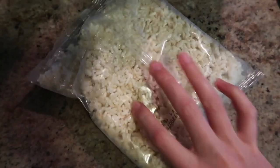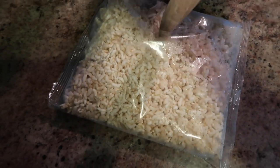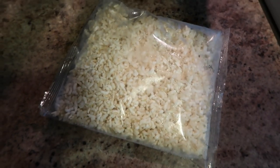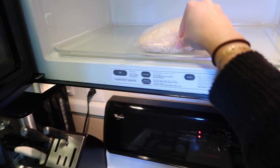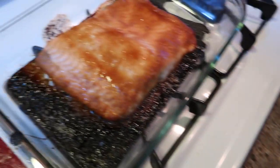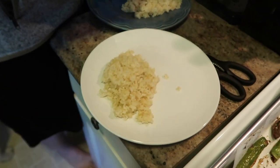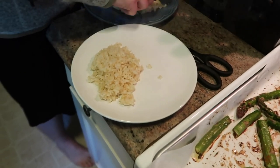Trader Joe's brown rice. It's like the easiest thing to make. All you do is just poke a little hole. And then you can microwave it in the bag for 3 minutes. Easiest brown rice ever. So I doubled that glaze recipe just so I can put a little extra on top of the salmon and the veggies and the rice. Just so everything has some good flavor.